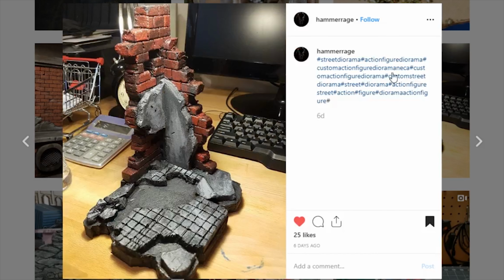Next up is a very well crafted piece from Hammerage, we'll go with that. This is a small little diorama for 1 to 2 figures to be displayed on, but I really like what you've done here. The sculpt that you've done with this broken down brick wall with pieces that are broken off. The paintwork looks very, very nice. It's worn and weathered very well. And then you've got a little bit of what would be like a concrete that is just hanging on, barely there. And then last is the ground piece, which is also looking really nice. So awesome job on this, nice paintwork.